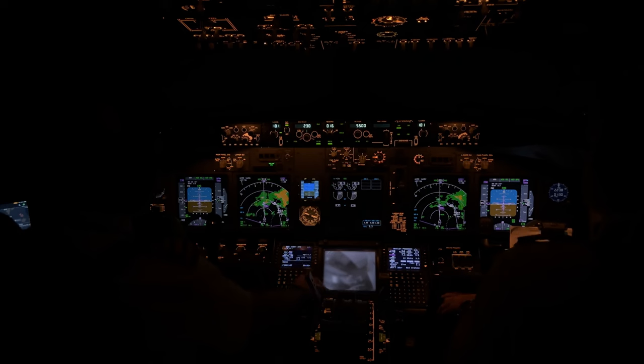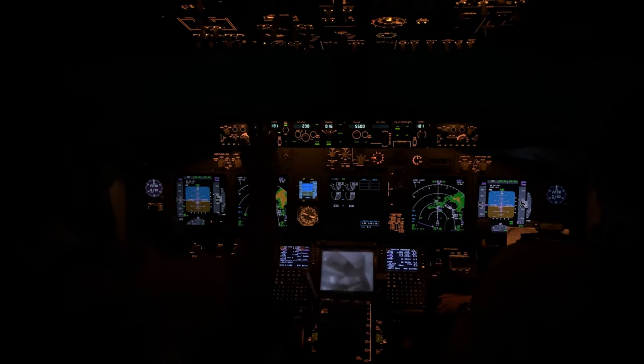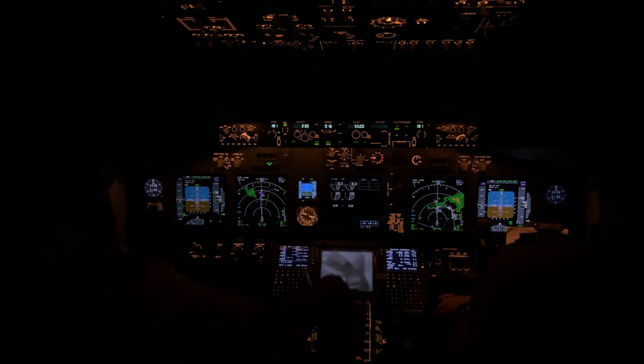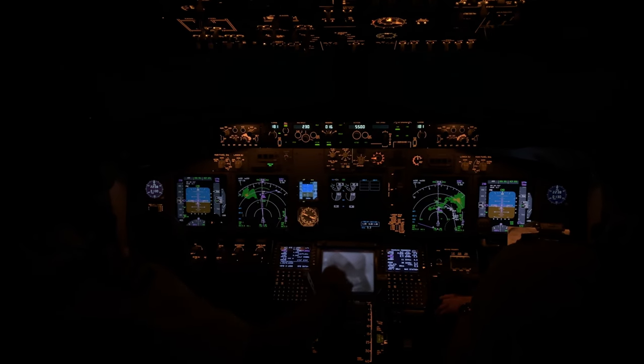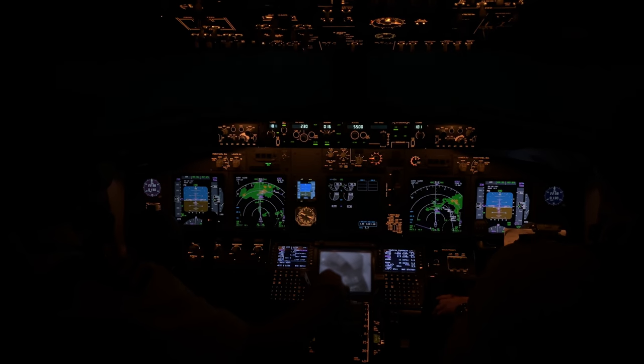Just Grenon 110, continue on present heading. I have to delay you just a little bit due to traffic from the south. We are in the turn, so what heading would you like? Around 265. Heading 265, this is Grenon 110.